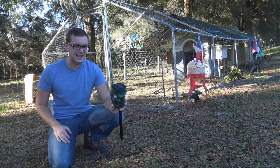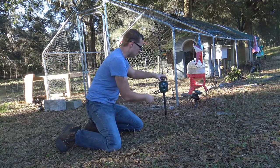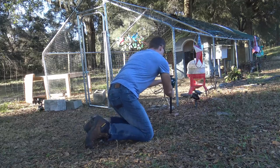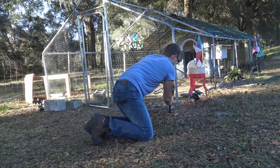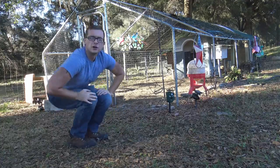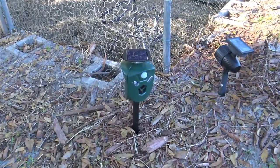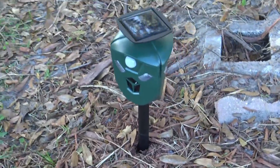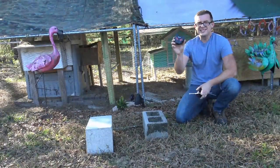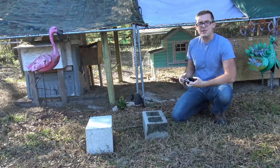So I'm gonna go ahead and install this ultrasonic animal repeller right here on the corner. And I wanna make sure it's multi-directional, so it should be able to face any way. I wanna make sure that it's gonna cover both the front and the side, so that if any predator were to approach from this direction, it would trigger. For these guys here, I decided I'm gonna put one on the wall like this. I'm just gonna zip tie them on, and then I'm gonna do the same thing on the opposite side as well.